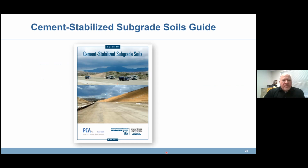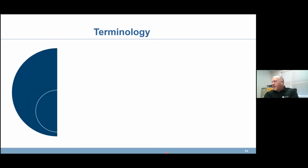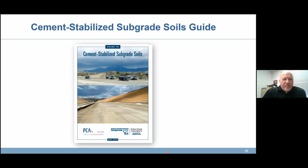The Cement Stabilized Subgrade Soils Guide came out last year, back in May, and was published by the CP Tech Center. A group of very talented geotechnical engineers, pavement designers, and folks that work in the cement industry for stabilization came together, served on the technical advisory committee, and put this guide together. This is available on the CP Tech Center website as well.